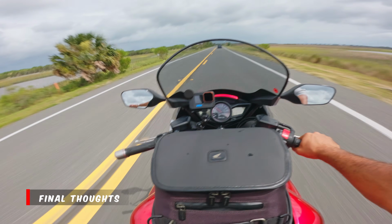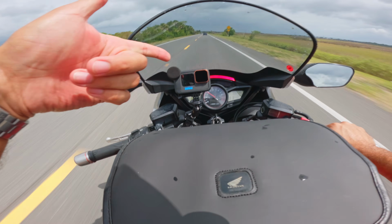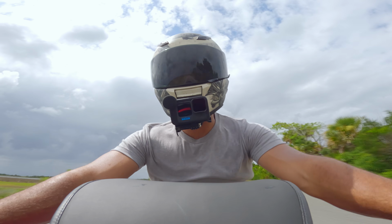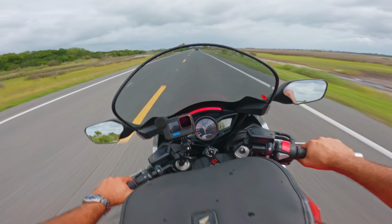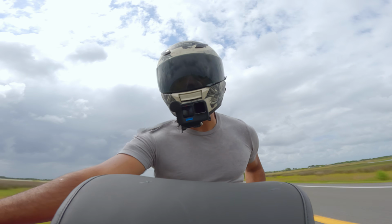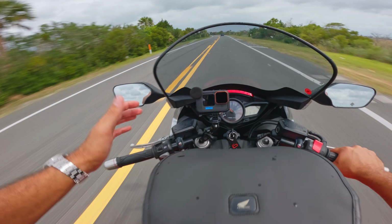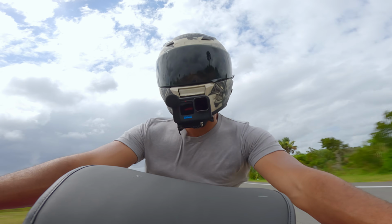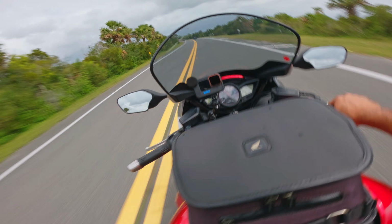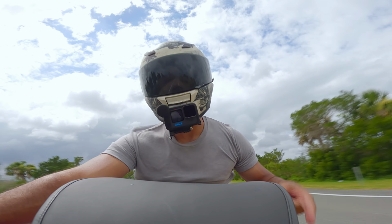So, final thoughts on the 2010 VFR1200F. You guys missed out. All of you people that didn't buy it when this bike was brand new and now it's cheap-ish, missed out. This bike is glorious. It's a comfortable ride. It's fast. It has non-intrusive tech for the most part outside of ABS. It's obviously Honda build quality, reliability. These things have hundreds of thousands of miles in Europe because there's a lot more of them in Europe than there are here, because those people are smart.